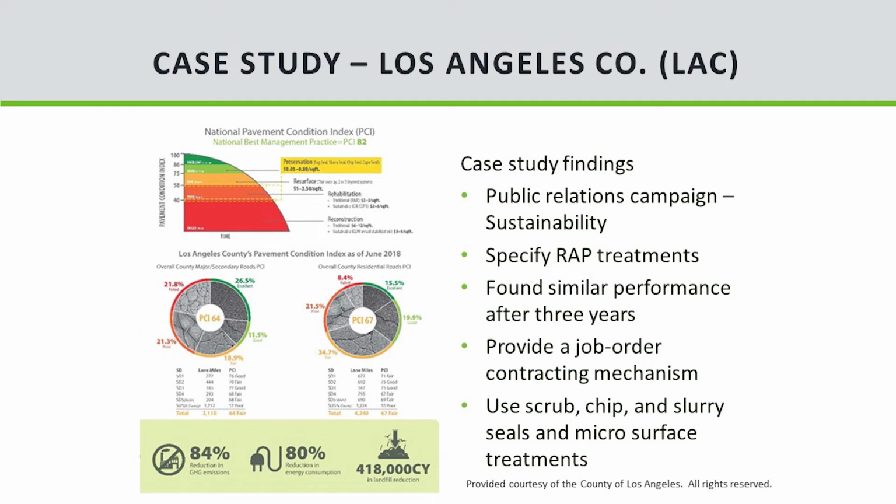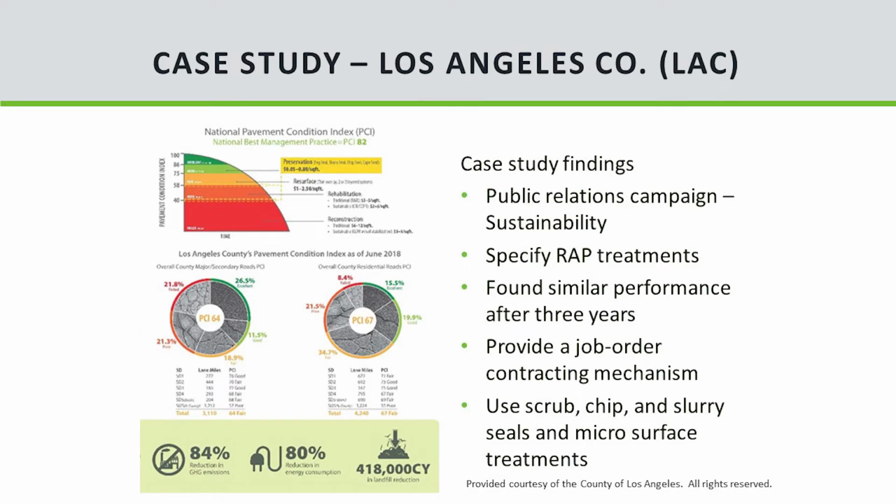You can recognize summaries of pavement condition, but the main point here about sustainability at the bottom, that last bit of the graphic, shows 84% reduction in greenhouse gas emissions, 80% reduction in energy consumption, and 418,000 cubic yard reduction in landfill. So again, they really emphasized sustainable or environmental benefits of wrap use in surface treatments.